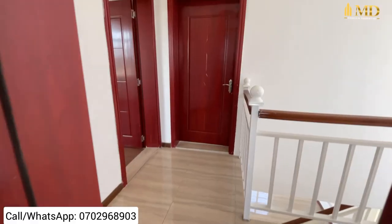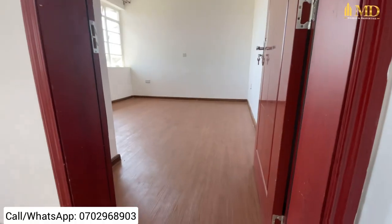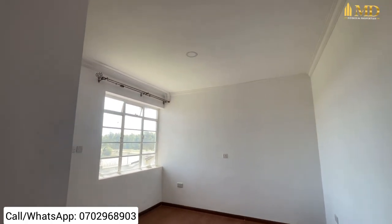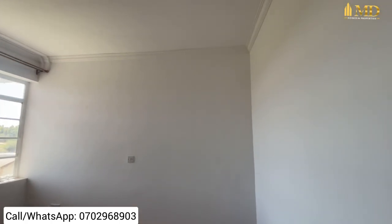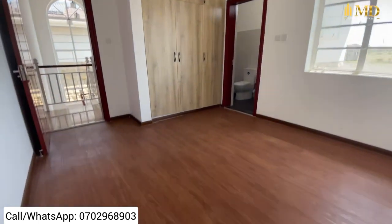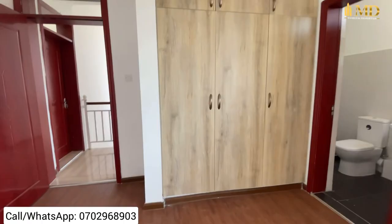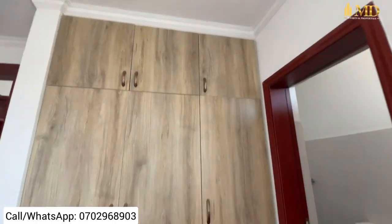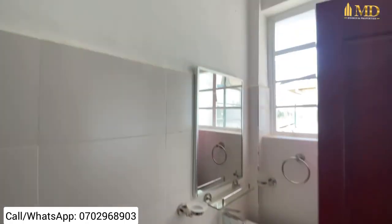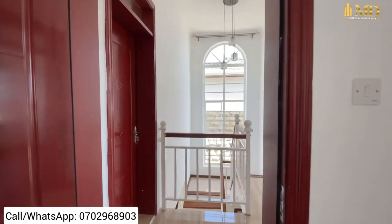Straight ahead, we have the second bedroom. Let's have a look. This is slightly bigger than the other two rooms. And the inbuilt cabinet or wardrobe is also bigger. And it's also en suite. Without wasting time, let's now get to the master.